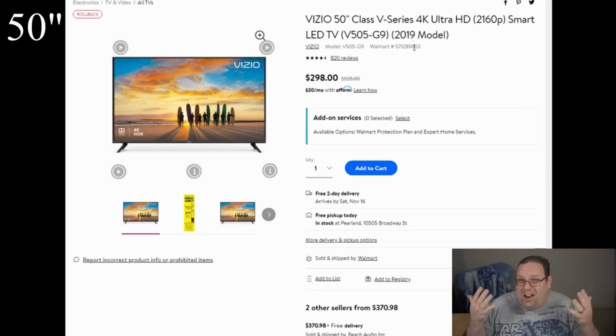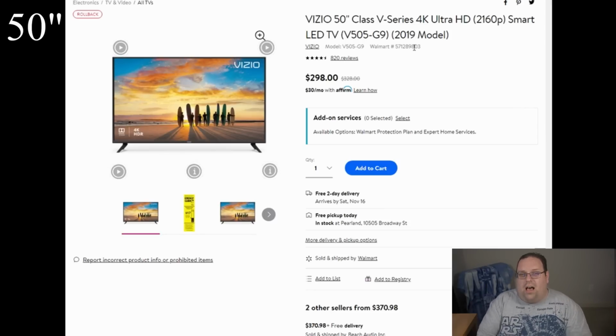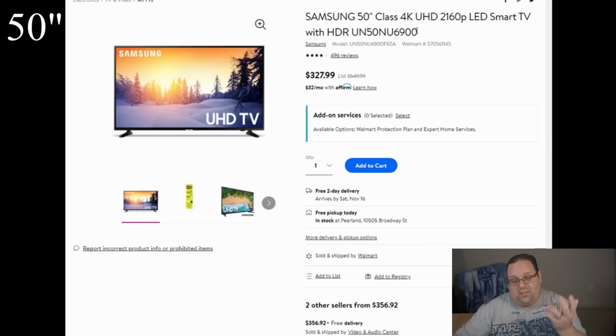And it has like an octa-core processor in there. The Vizio interface is actually pretty decent, and like you're able to cast to the TV as well. And it has Dolby Vision HDR, really decent panel as well. And the best part is that you can buy this for $298 right now. So yeah, definitely go and check that out. And in case you're wanting the model number, it is V505-G9.